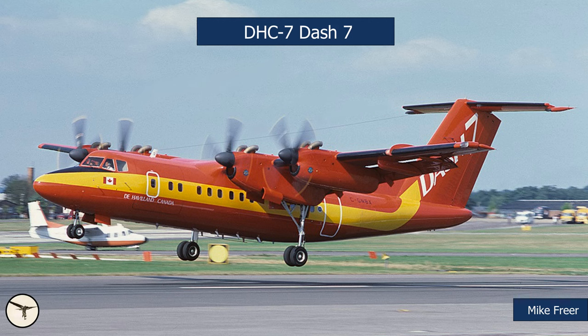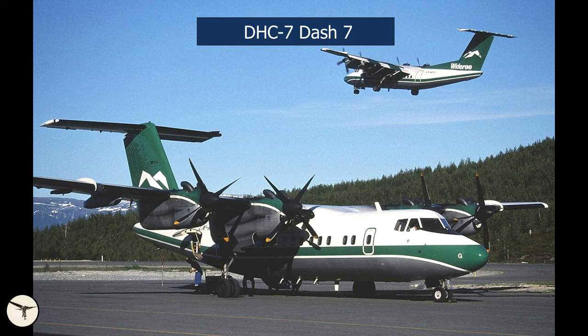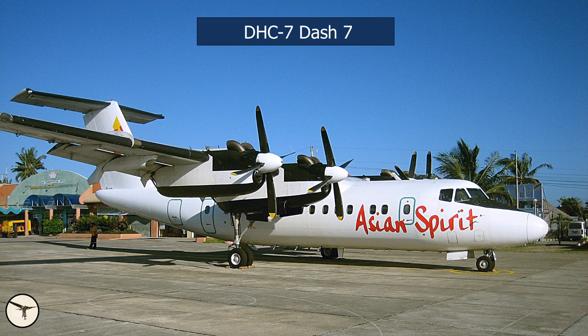In 1975, the company introduced the Dash 7, a 50-seat regional airliner with pressurized cabin. It was optimized for short runways. In Norway, for example, it was operated by Widerøe on 800-meter long runways. However, the aircraft was slow and four engines made it expensive to maintain.